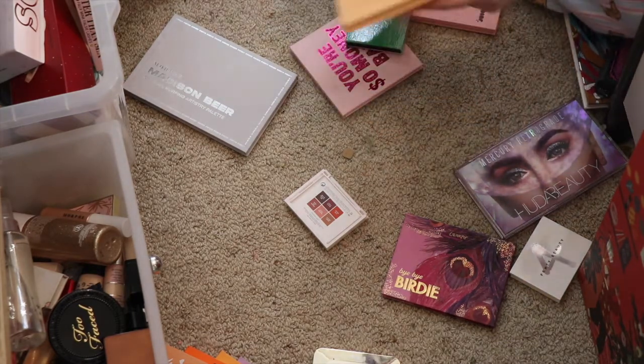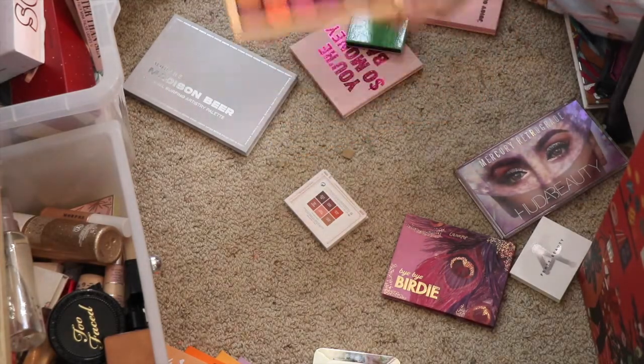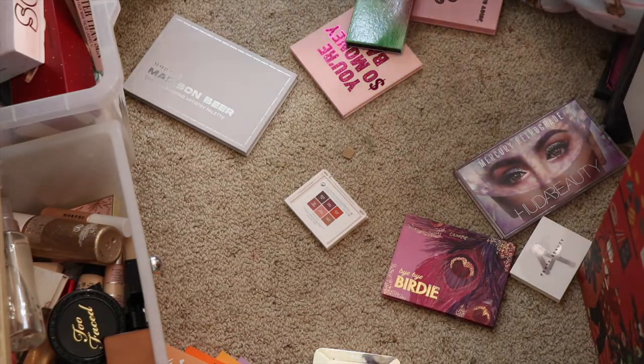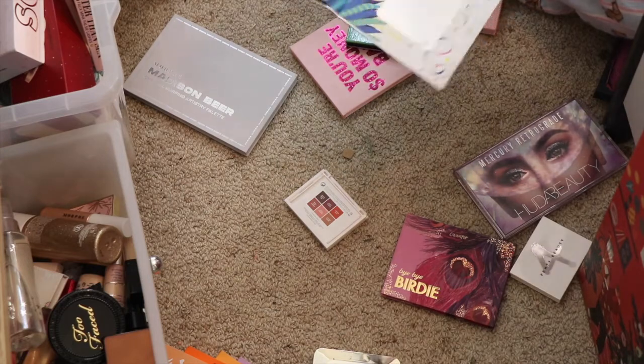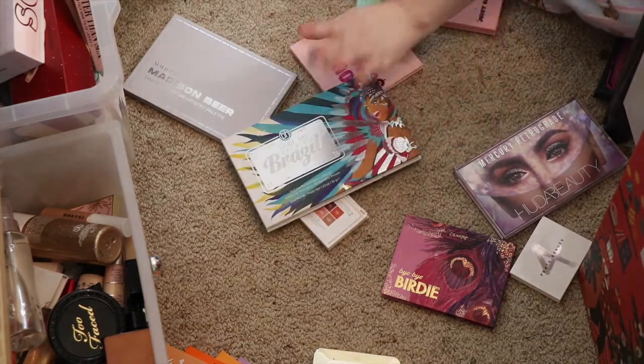Alright, this is the Colourpop, I think it was called the Here Comes the Sun, and that's definitely staying. I love this one so much, it's so good. I think it's time to say goodbye to the BH Cosmetics Take Me Back to Brazil. I keep saying I'm going to use it, and I just don't, so it can go.